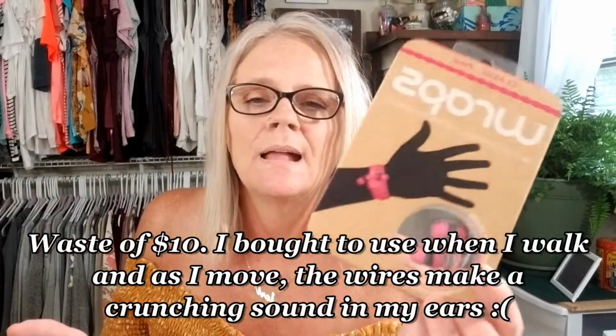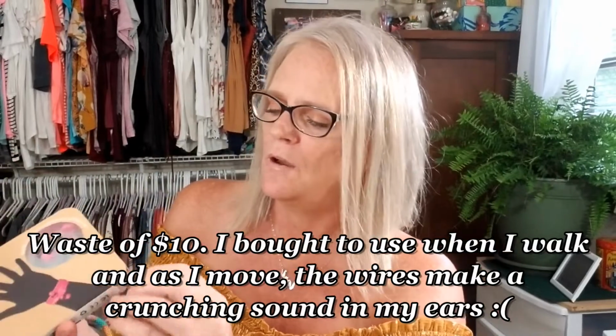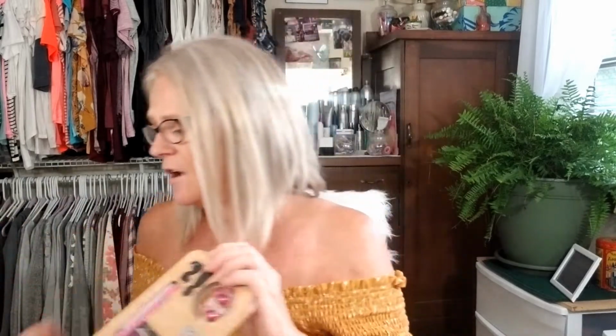So I was on my last pair, and actually only one speaker is working on them now. So I needed these so bad. So glad I got them. I got them in hot pink, and I just needed these because I like to go for walks in the evenings. I don't even know how they open. Here we go. I like to go for walks in the evening, and I like to listen to my music, so I do that. Okay, what else do we have here?